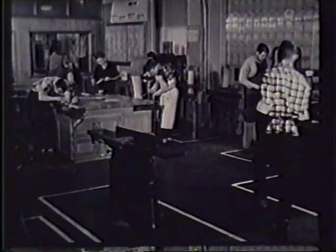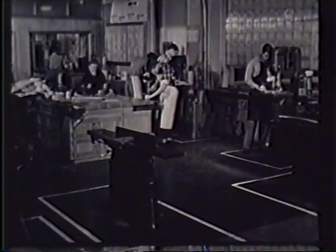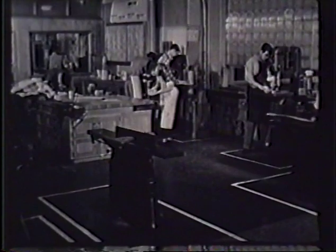Safety in the shop requires day-by-day attention to the prevention of accidents. Protect yourself at all times. Nothing is more important than your own safety and the safety of those who work with you.